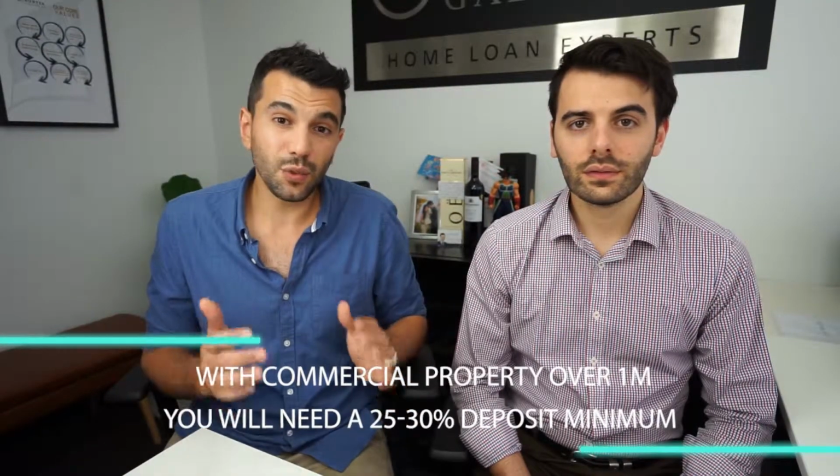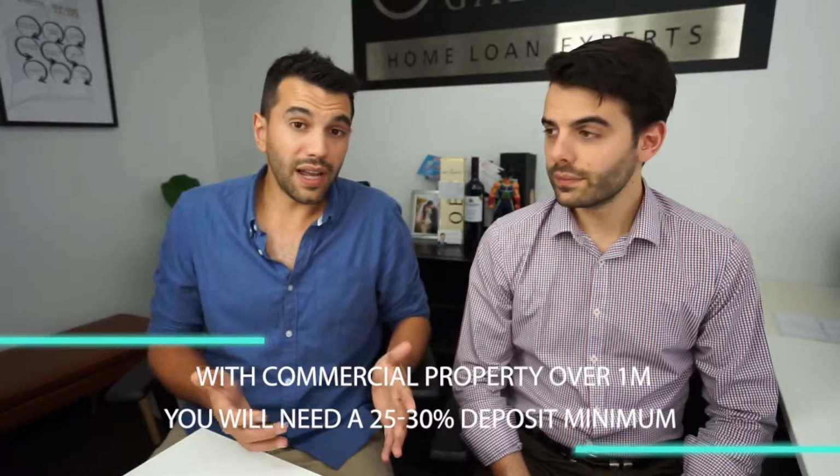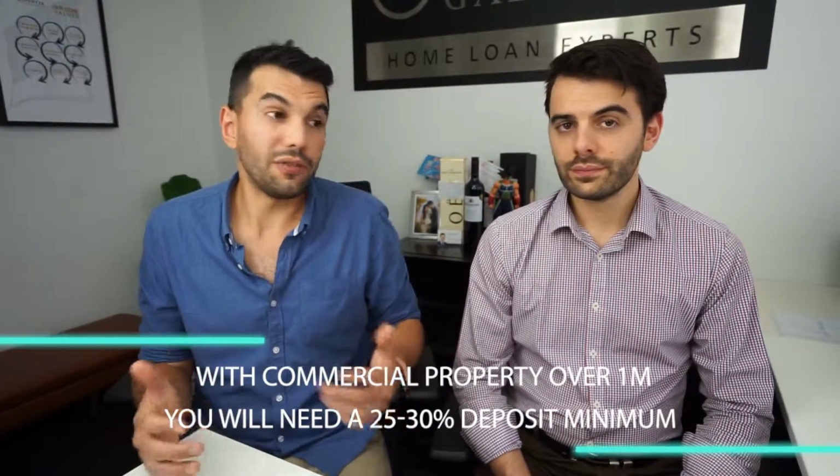The difference is with commercial property over $1 million, you're going to need at least a 25 to 30% deposit minimum. In some cases, over $2 or $3 million, you actually need 35 to 40%. You need a huge deposit. But the fact is, that's the risk with commercial property. It's usually bigger prices and better yields, but you need to put in a lot more money up front.